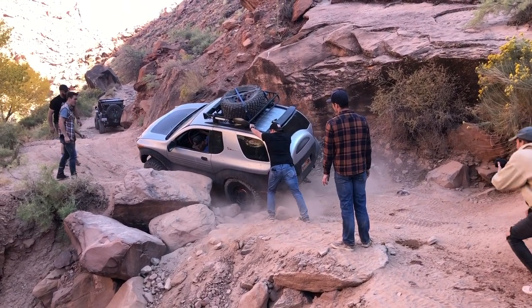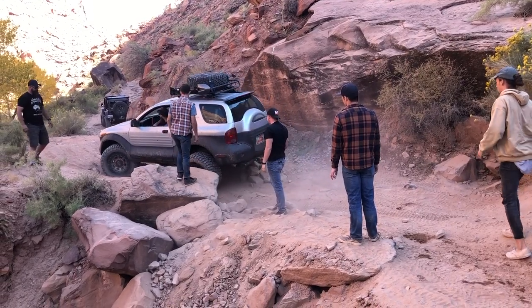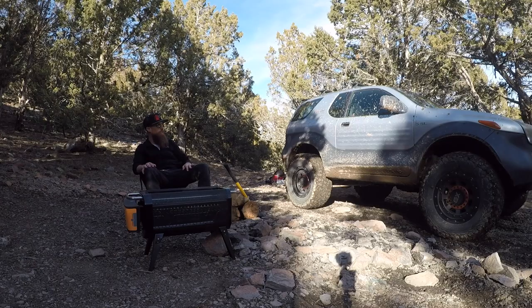I need to get a roof rack, so I've been drawing one out. I kind of want to build one the way I want it, so we'll see. But it also would be cool to put a roof tent on here too, to do a little mini camper. So I don't know, we'll figure it out.